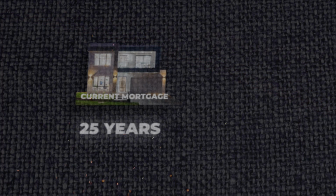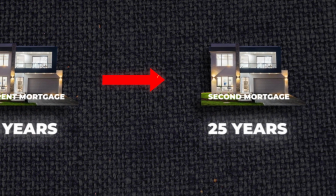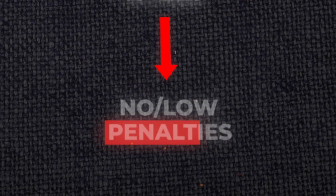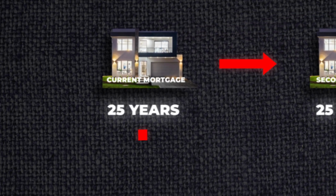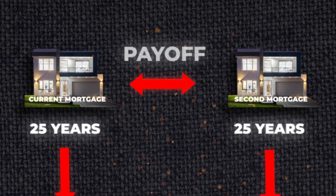Not the rate, it's because you are spreading the payments over a longer term, which will reflect your current mortgage term. So if you have 25 years left on your current mortgage, you can take the second mortgage over 25 years as well. Second charge mortgages will either have no or low penalties. The idea is that it's just a temporary situation. When your current mortgage is ready to be renewed, you would then pay off the second charge at the same time.